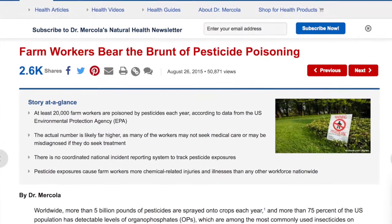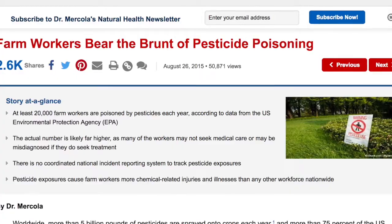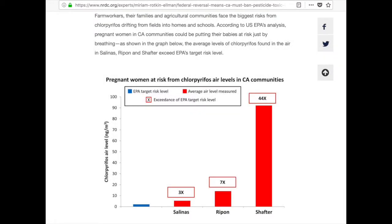Farm workers often bear the worst brunt of pesticide poisoning, being in proximity to it. For example, here's an article in Mother Jones describing the effects on workers who were gassed in the field accidentally. This third article is a graph showing that in the town of Shafter in California, the level of chlorpyrifos was 44 times higher than the state levels allowed.